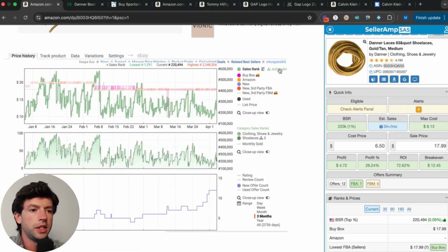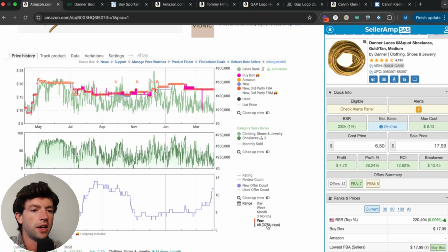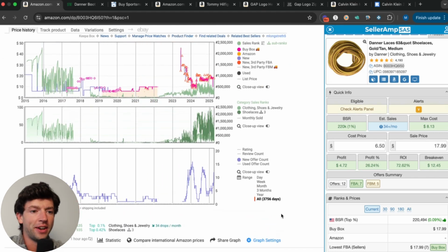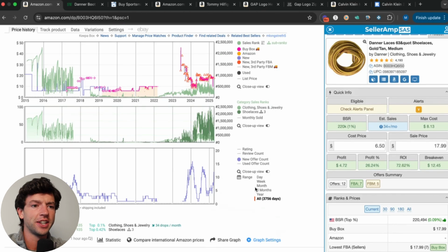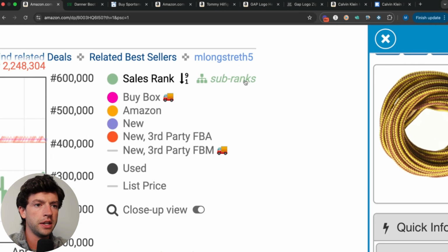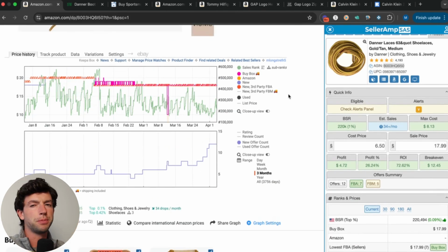So when you initially open up Keepa here, guys, you're going to see a ton of different data. Keepa literally tracks how a product performed ever since it was added on Amazon. So we can see in this case, literally like 10 years ago here. Primarily as a beginner, though, you want to focus on the 3-month data right here, just filtering that in. I'd also recommend hitting sub ranks here in the top right to take away that middle Keepa chart. Pretty much useless.